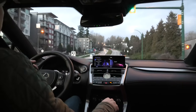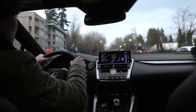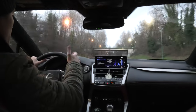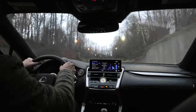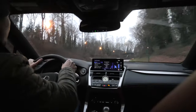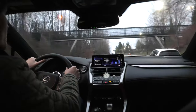I'm going to engage the sport mode, and we have a decent hill in front of us. As you can see, the vehicle easily gets on top of the hill. Right now I'm going 80, 90, so acceleration is really good. Even though the horsepower is not best in class, you still won't have any problems overtaking other vehicles or merging on the highway.